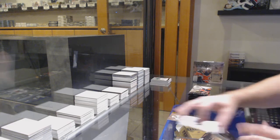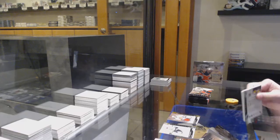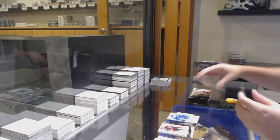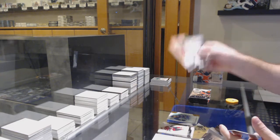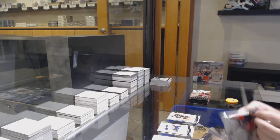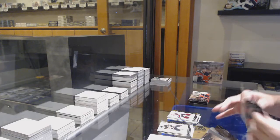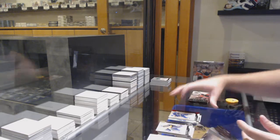99, Kirk McLean for the Vancouver Canucks. 299 rookie, Quinn Hughes for the Vancouver Canucks. 99 emerald of Getzlaf for the Ducks. Dual jersey to 165 for the Avalanche, Tyson Jost. 399 Boeser for the Vancouver Canucks.